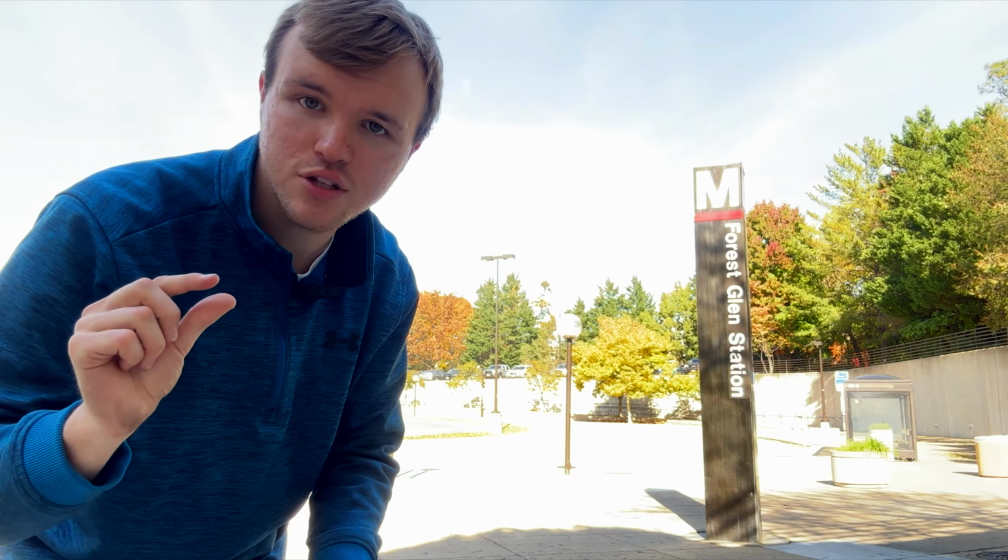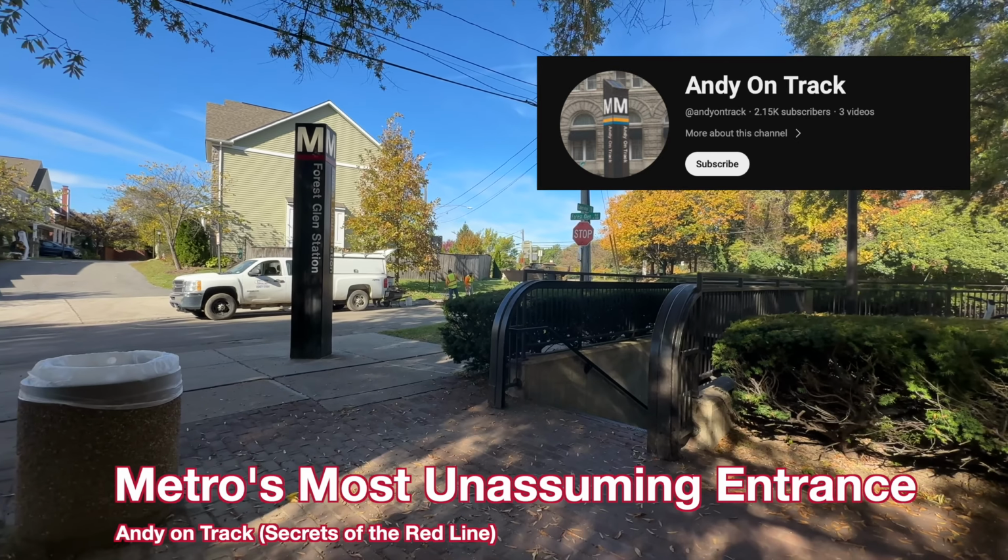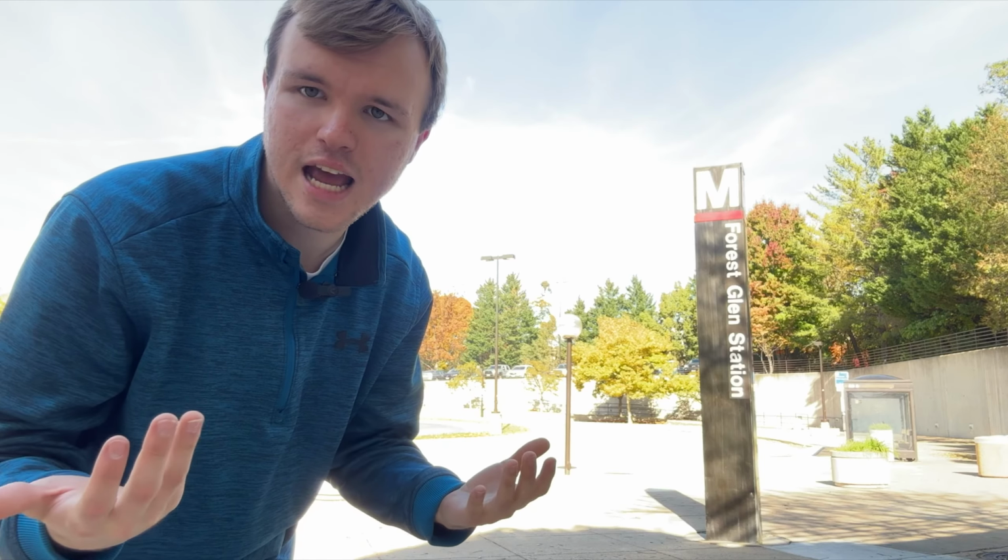There's also a lesser-known entrance to the station at Coleridge Drive and Forest Glen Road. It is the smallest metro entrance I've ever used, and Andy on Track calls it Metro's most unassuming entrance. And I think that's an apt description.